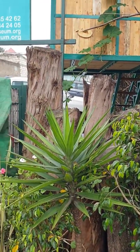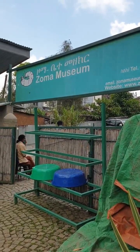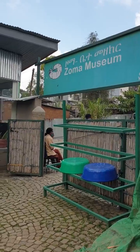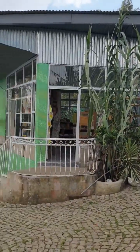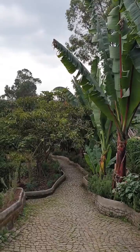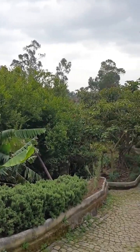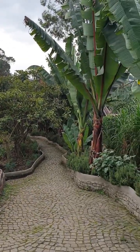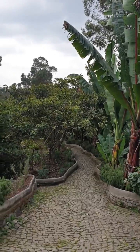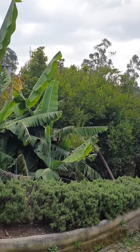Welcome to Zoma Museum in Addis Ababa, Ethiopia. In Amharic it's called Zoma Beta Mezeker. It's a museum, but it's also like a botanical garden, and it's also showcasing the traditional architecture of Ethiopia, which you will see later on.